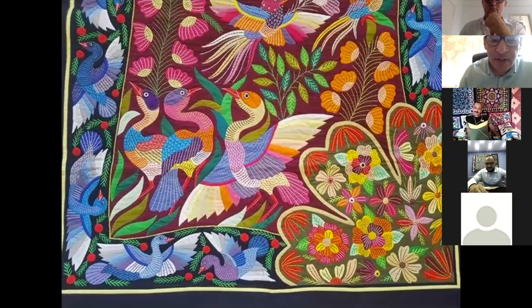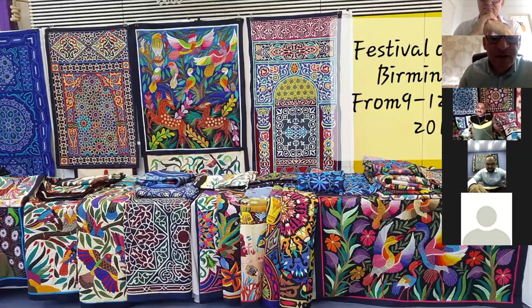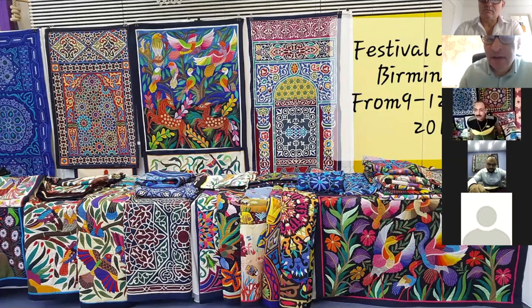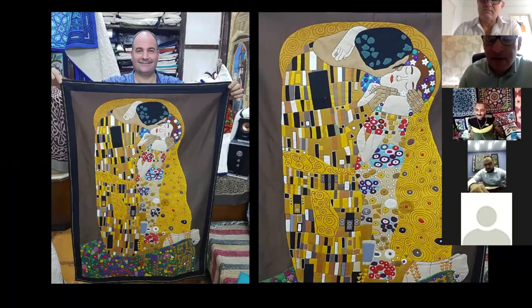Here is another example of a very beautiful bird panel. I think Mohammed has a similar one behind him. Very finely made, many different colors. And as I mentioned, in the past 10 or 15 years, the tent makers have often been represented internationally and often win awards for being excellent examples of handmade quilting and applique work and stitching. And in some cases, like this piece by Tara Issofti, the Klimt's The Kiss, they can be completely removed from local tradition, but they're still very beautiful in their own right.